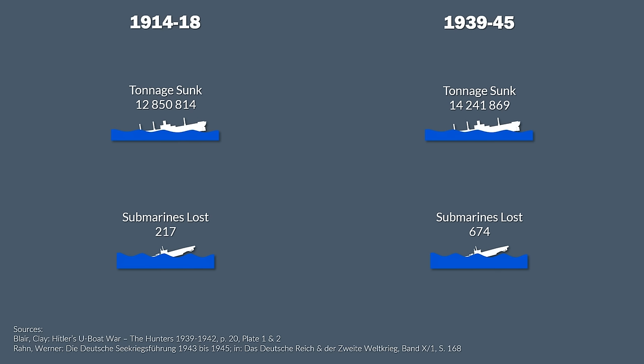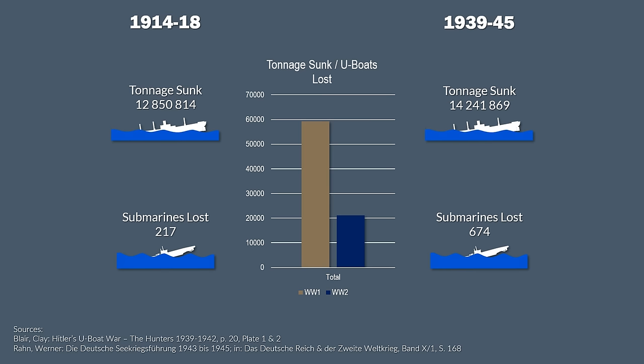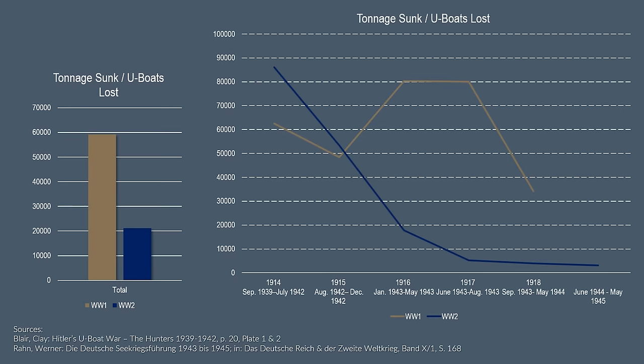Now, as you can see, the losses of submarines were 3 times higher in World War II than in World War I, but the Allied shipping losses were not significantly increased. This is also reflected by the tonnage sunk versus U-boats lost. Yet the picture becomes more interesting if we look at the development of the tonnage sunk versus U-boats lost over time. As you can clearly see, the peak in the First World War was reached in 1916, and was slightly below the peak value of the first period in World War II.